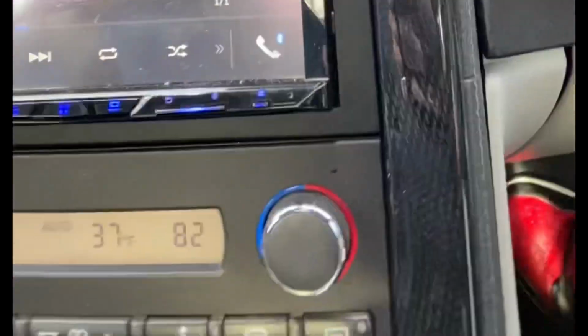Got your auto temperature, it's 37 out right now. To change the radio, you would use this. All right, so that is such a great sound the car is making. Just hear it. That does sound good. That's some sound. We were just driving 70 miles an hour. Well, I wasn't driving. That was going 70 miles an hour. Okay, got a lot of RPM.